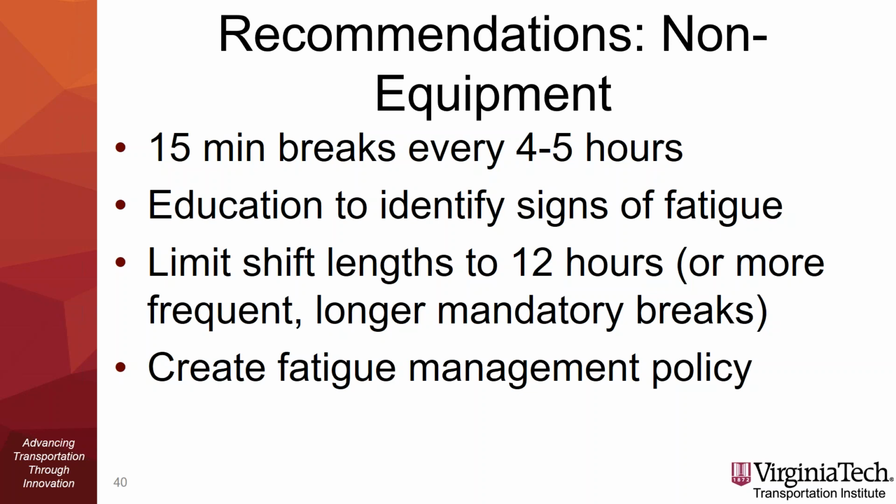We also recommend limiting shift lengths to 12 hours. Research has consistently shown in the trucking industry that after 11 hours, fatigue does develop fairly significantly and crash rates significantly increase. So if we can limit shift lengths to 12 hours, it should significantly help. We also saw that shifts 16 or more hours long were associated with more fatigue. So if we can limit it to 12 hours, that would be great.